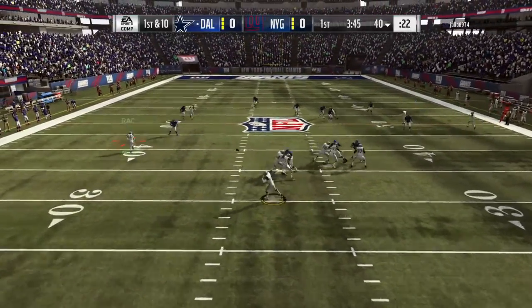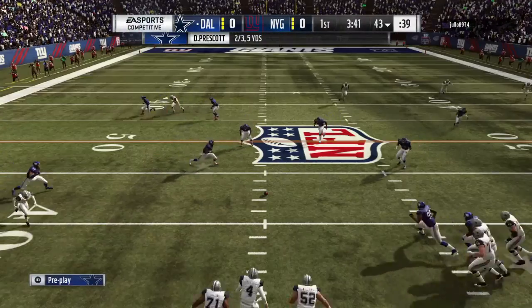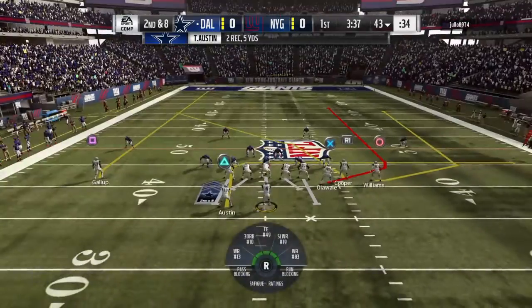Prescott on first down. Austin's got it left side. And he'll get up to the 43-yard line. Give him a couple on the catch. It's 2nd and 8.